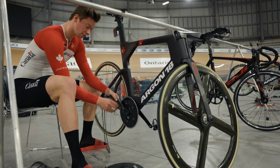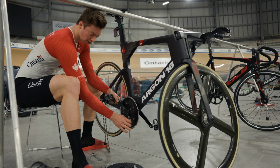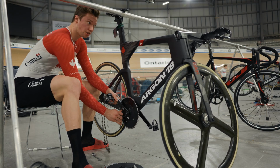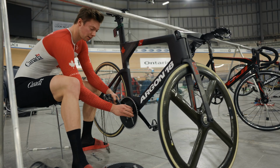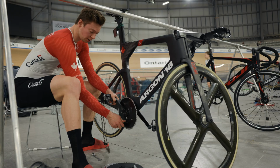Alright, so big track session today. Just finished track warm up and now gotta get the bike ready to go. Like I said earlier, 2 bottles of carb mix to get through and some applesauce. Not only refueling for a big track session today, but also for what's to come the rest of this week.